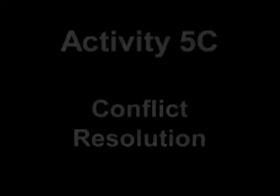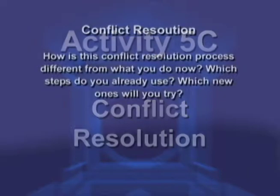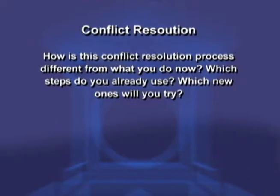Now we want you to think about how this conflict resolution process differs from what you currently do. Which steps do you already use? Which new ones will you try? Activity 5C, Conflict Resolution. How is this conflict resolution process different from what you do now? Which steps do you already use? Which new ones will you try?